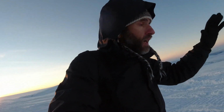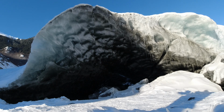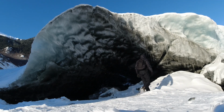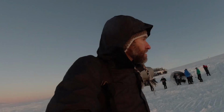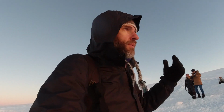So I walked across the lake and came to this area of all of these big mounds of ice and wandered around. There were a few other people there, but I managed to find some ice caves and just some weird formations and stuff like that. And so I poked around, thought I'd seen it, and then I was on my way back.